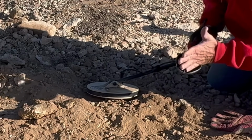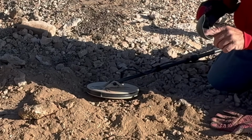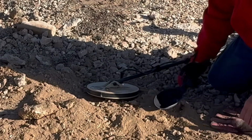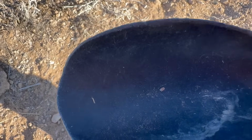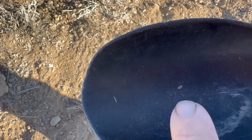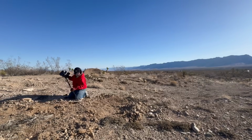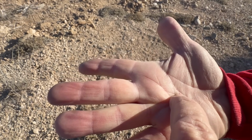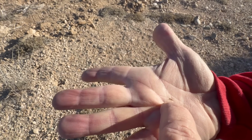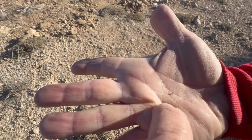There's nothing there. Oh. The smallest piece of metal, a little dinky little piece of metal. Oh, I knew that wasn't promising once it was at the bottom of the hole. Just a little piece of metal shaving. Okay, continue on. Smallest little piece. I almost think that could be a piece of gold, huh? But I'm pretty sure it's just a little piece of metal. Garbage.